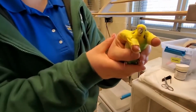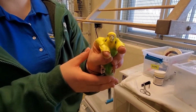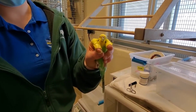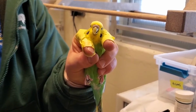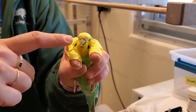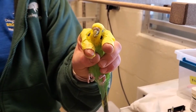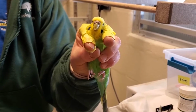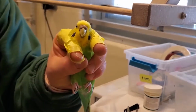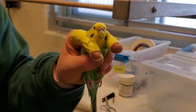There's a special way we hold the birds to be able to have control over them, hold them tight, but not too tight, obviously. You can see this bird here is a female. We can tell by looking at what's called the cere, this part right above the beak. In females, they tend to be a brownish color. This one has a little bit of buildup to it, and this means that this is a mature female.